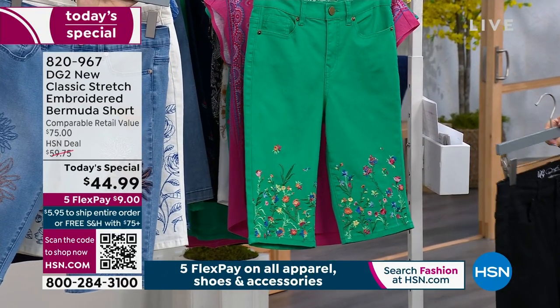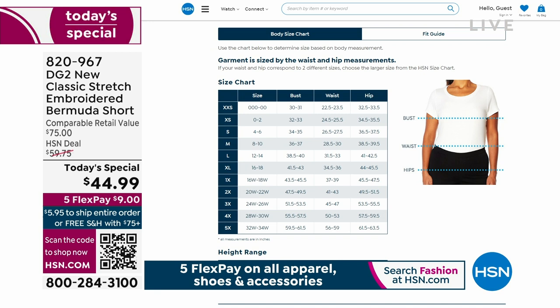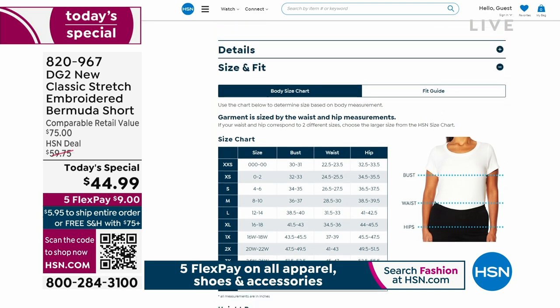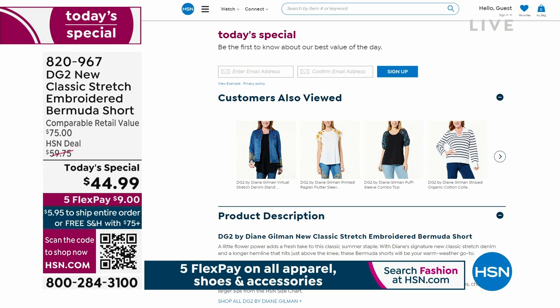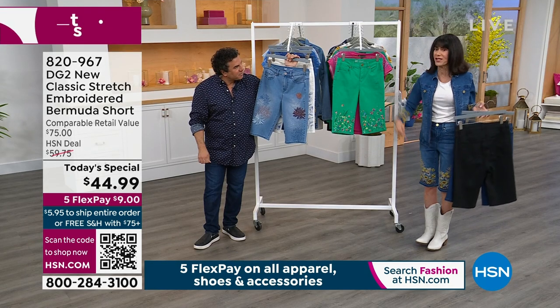There's your Kelly Green. If you have any questions about sizing, go to hsn.com because right below the item, you're going to see all of the sizing information. Cannot say this enough, but absolutely go with your accurate size in the Today Special. Every single one of the models are wearing their actual size. I'm a zero. By the way, I had the petite on first, but this is the average.